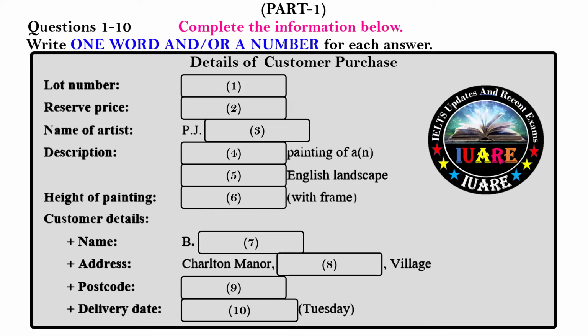And your address, please? Yes, it's Charlton Manor. That's spelt Charlton. And I live in Kingston Village. Oh, and of course, you'll need the postcode too. It's KN2656T. Sorry, did you say KM2656T? No, it's KN, not an M. Then 2656T. Well, thank you, Mrs. Bradwell Thompson. I think that's just about everything.